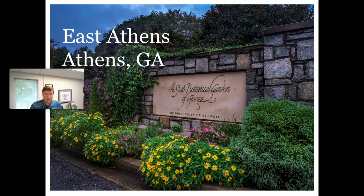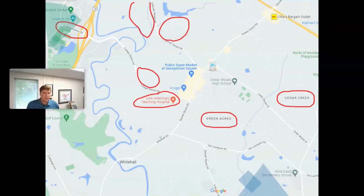So this part of town has a lot to offer, and it's really popular in a totally different part of town to itself. And we want to kind of break out why East Athens is popular, what it offers, and what are the differences between this and some of the other areas of town. Let's take a look at the map and sort of get started here.